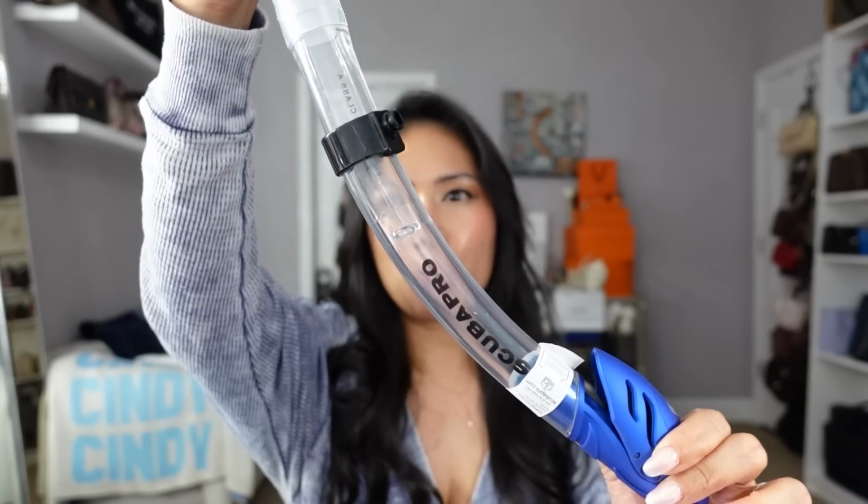This one was about 100 with the lenses. It was maybe 140. So well worth it to avoid getting parasites in your eye. And then if you snorkel or scuba dive, you would appreciate this. I got this new Scuba Pro snorkel. This has this cap here to prevent water from going in the tube.